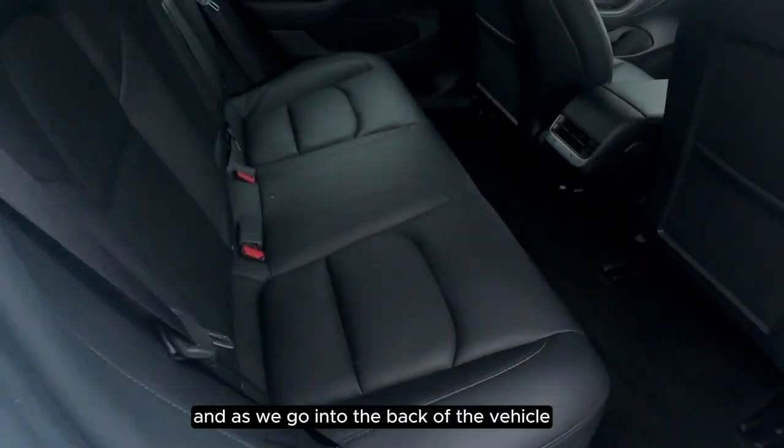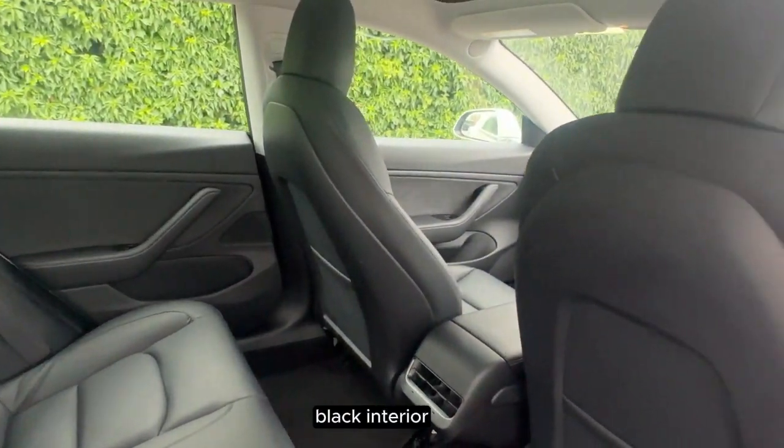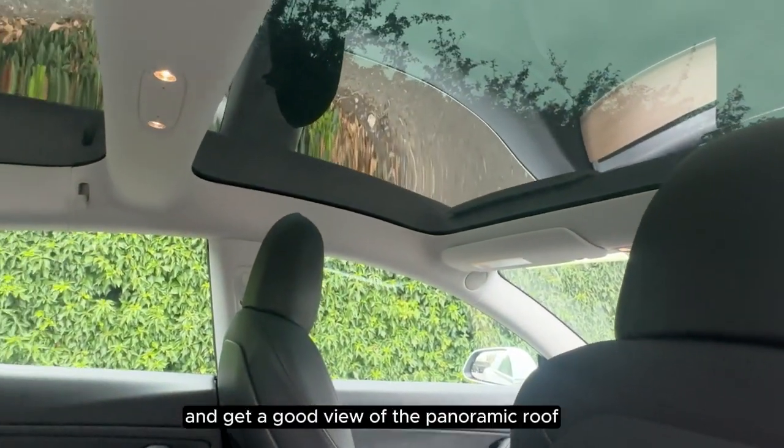And as we go into the back of the vehicle, we can see that it has a full leather black interior and get a good view of the panoramic roof.